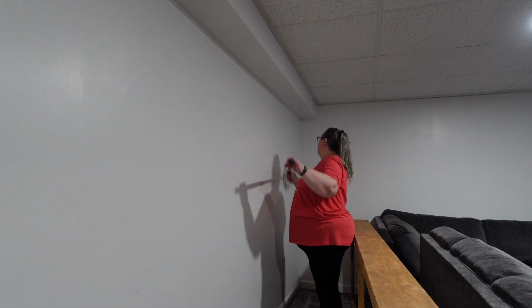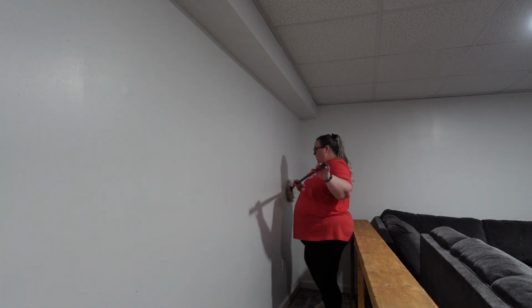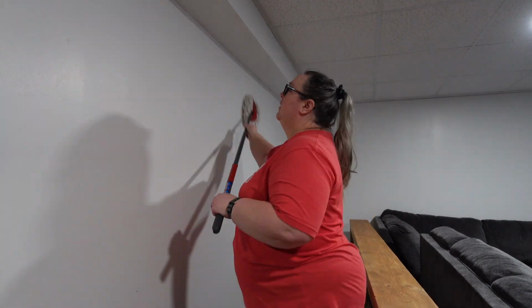So now we have got the rug swept, and I am just washing these walls behind this couch here.